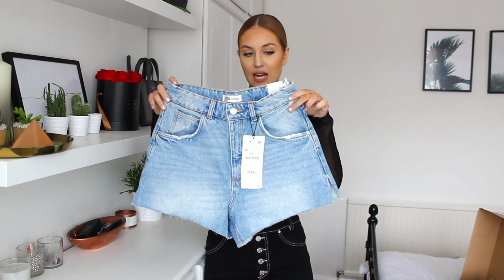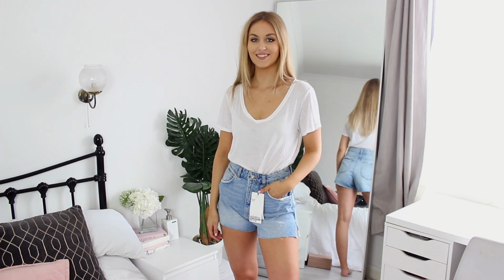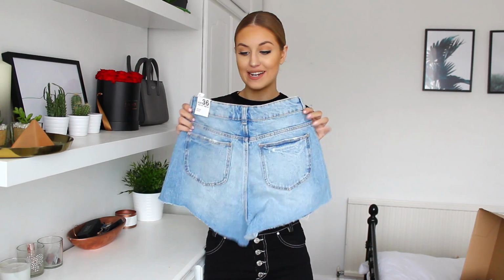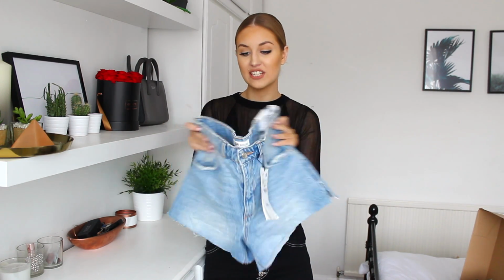So this is what they look like. I quite like them. I love the wash. However, they are just a bit too short for me on the bum area, and they aren't the most flattering on the bum area either. So I will be returning these.